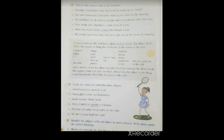Third, we had lunch with our parents and some relatives who came over. So the answer is had. Tick on the word had. Fourth, now Amita and I have a dance class at 4 p.m. So the answer is have. Tick on the word have.